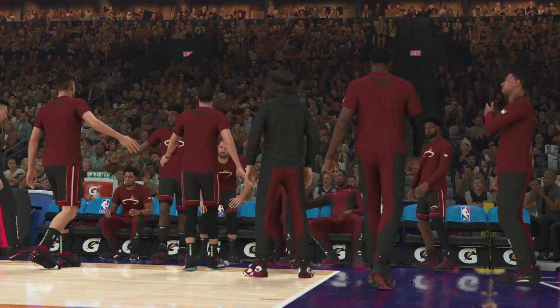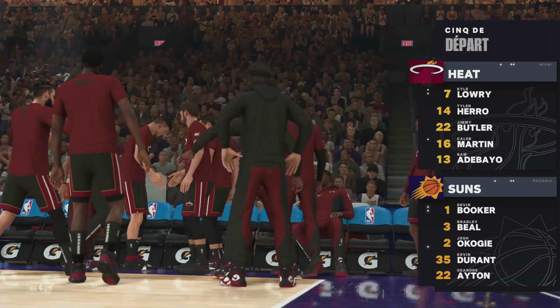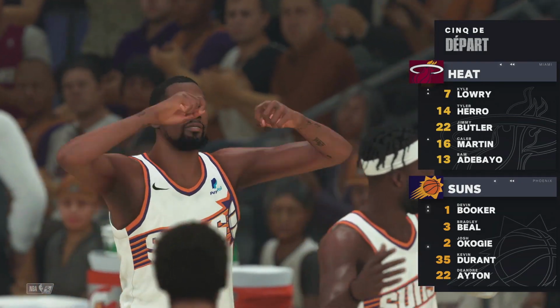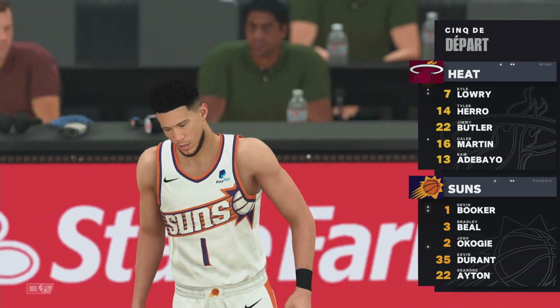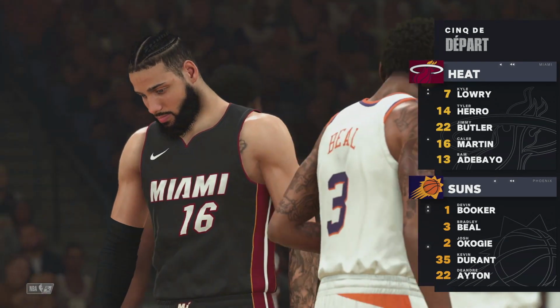And let's check Miami's starting lineup. Lowry and Hero are the guard set. Butler and Martin, the duo at forward. And it's Adebayo in at the pivot spot, manning the middle. And for the Suns, all the stars on the floor. Booker and Beal, the backcourt, and KD up front. DeAndre Ayton is out there with Josh Okogie.